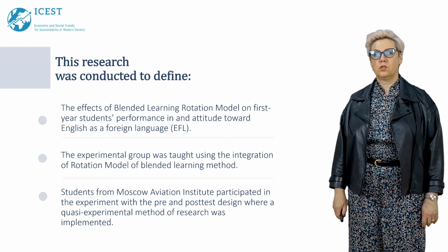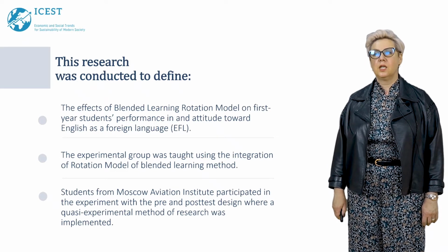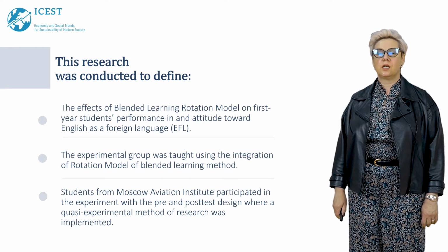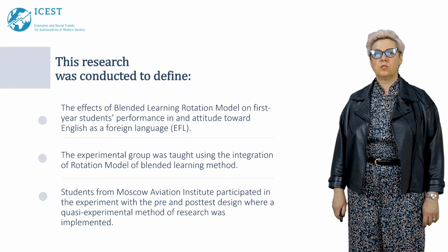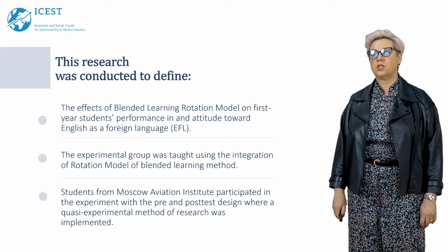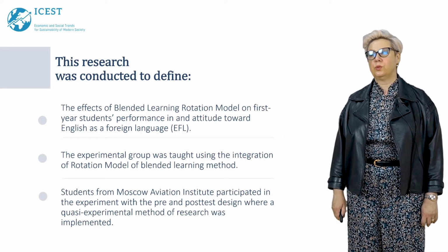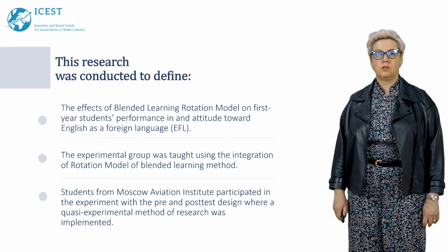Students from Moscow Aviation Institute participated in the experiment with a pre-test and post-test design, where a quasi-experimental method of research was implemented. An experiment was performed on two intact groups consisting of 60 students of MAI. Two groups of students with the same language level were taken, but two different strategies were applied. We taught the control group using the traditional approach. We taught the experimental group with the blended station rotation strategy, while the control group was given the material in the traditional way by professors.